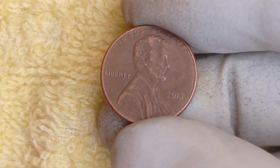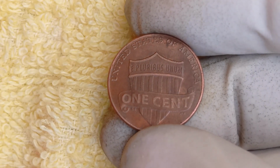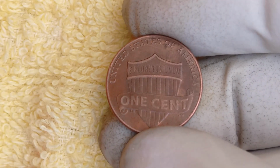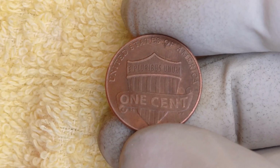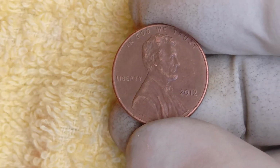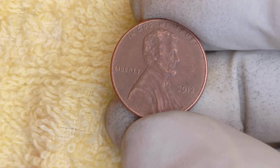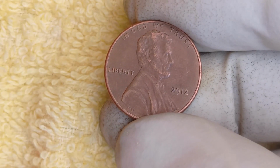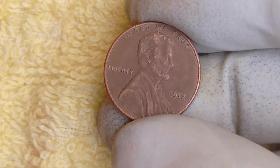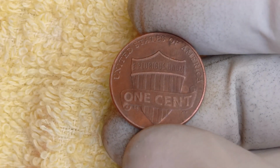To understand the value of this incredible penny, we must first go back in time. The Lincoln penny series began in 1909 to commemorate the 100th anniversary of President Abraham Lincoln's birth. It was the first U.S. coin to feature a historical figure and has since undergone numerous design changes. The 2012 penny belongs to the Shield Reverse series, which replaced the long-running Lincoln Memorial design in 2010. This modern redesign features a Union shield, symbolizing the nation's unity, with the inscription, E Pluribus Unum, prominently displayed.